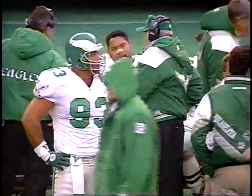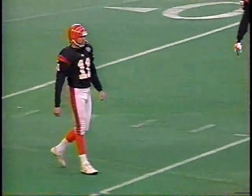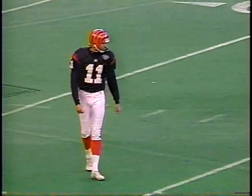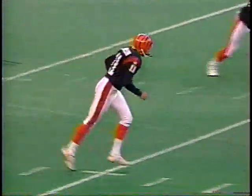Tom, you know what that tells me? When you run 16 plays and you only use up 2 minutes, it tells me they did an excellent job of time management, getting out of bounds every time they ran a play. They didn't keep it in the middle of the field. Usually a 16-play drive takes a lot longer than 2 minutes and 8 seconds.